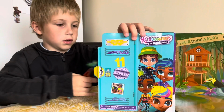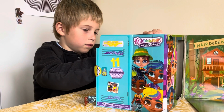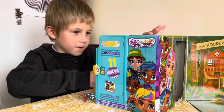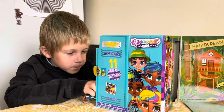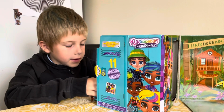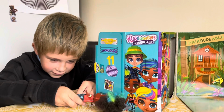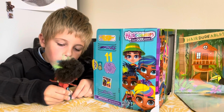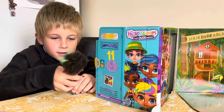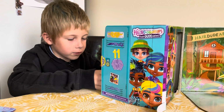Let's get him decorated. Get her shoes. These shoes are tiny, whiny. You can't see them. There we go. Oop. Ouchie, owie.